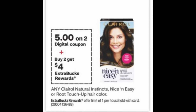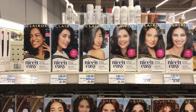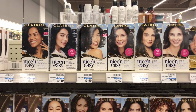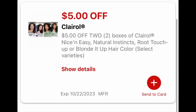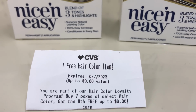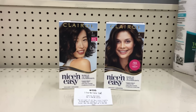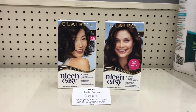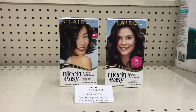The next deal I have will be on Clairol hair color. It's on the deal of buy 2, get $4 back, and it's a limit of 1. Pick up 2 of the ones priced at $9.49 each, and they're going to total $18.98. Today in our app, we all received a $5 off 2 digital coupon, and I have this free hair color CRT that will also apply and take off $9 and drop the total down to $4.98. Pay that and get $4 back, making both items 98 cents or 49 cents each.